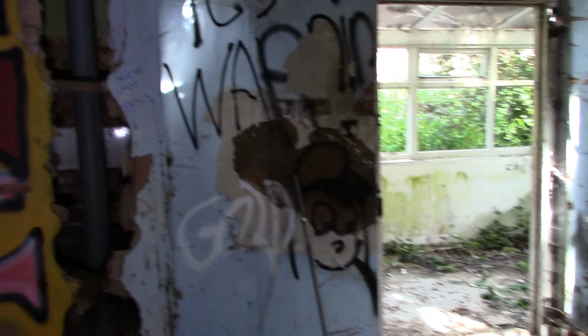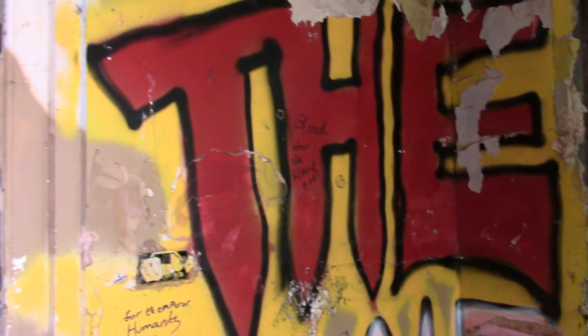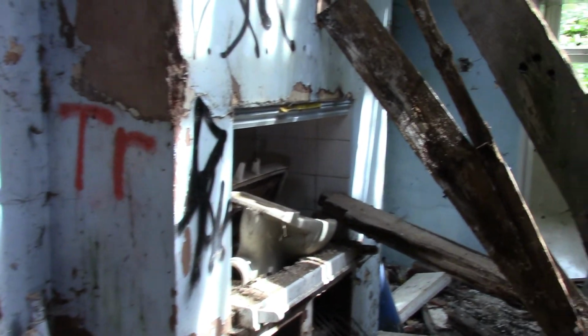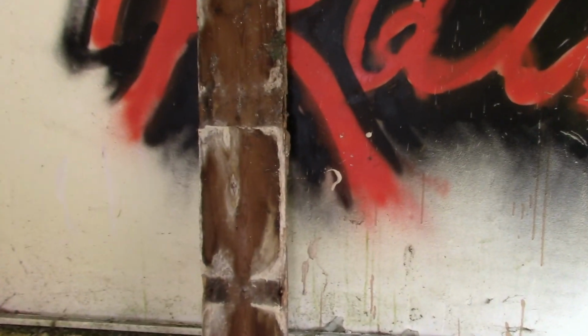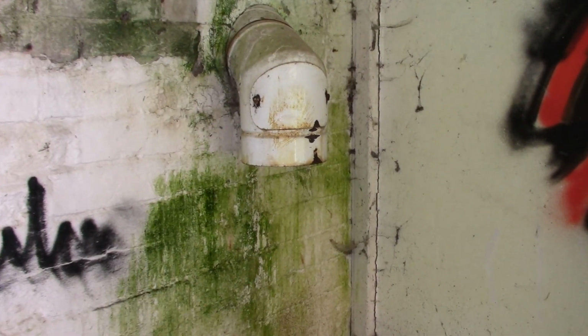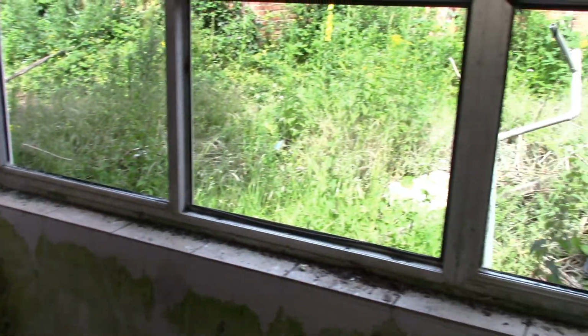Alright, kitchen. Yeah, it's well known this, look, graffiti everywhere. I remember being this bad last time. It's certainly a big place. This was just a house. Conservatory, quite nice. I wonder if some boiler went there. Something there and it output to something. An exhaust of some sort.